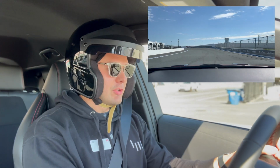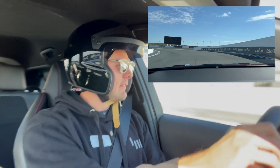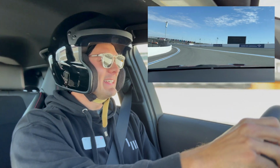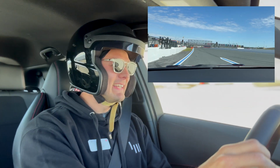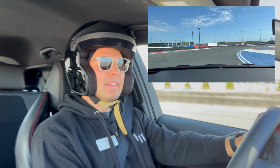We're in sport mode, traction off. Toyota calls that expert mode. Let's find out. New GR Corolla. You can really feel that extra 22 pound-feet. I like this gearbox, I'll tell you right now.